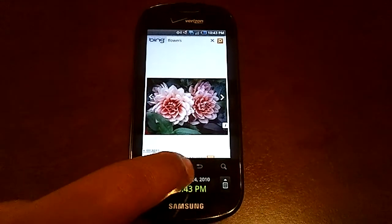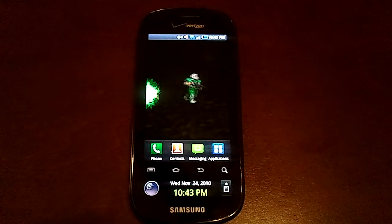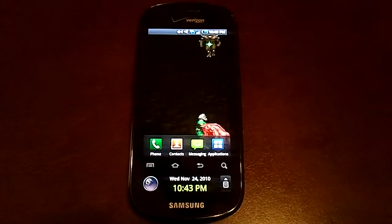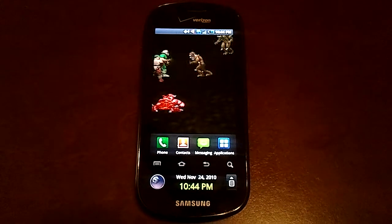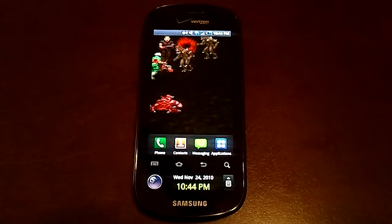So it's a nice phone. It's light. It's not too big and bulky. A lot of these handsets are getting bigger nowadays. Like you look at the Evo, you look at the Droid X, the Droid 2 and the Droid. They're kind of like bricks. This is pretty sleek. It's pretty small. It's pretty light, and it's easy to carry around.